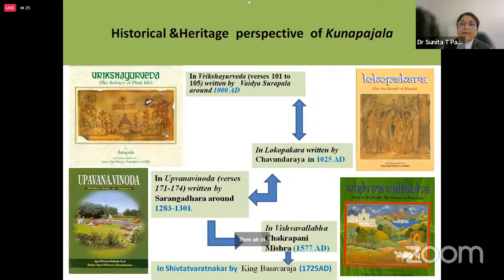Then in Vishwavallabh, another document explaining the Vrikshayurveda, written by Chakrapani Mishra during 1577 AD. And the last mention of Kunapajala is in Shiv Tattva Ratnakar, written by King Basav Raj during 1725 AD. After this, the mention of Vrikshayurveda in academics or in practice is not available.